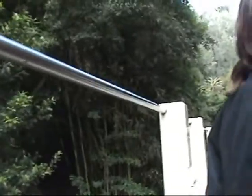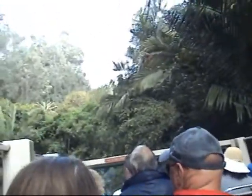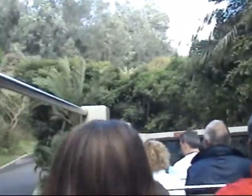But the tigers have a large enclosure. They have free access to the entire enclosure. Come back later on. There's an access point on the downhill side where you can visit with them and be able to see those endangered Malayan tigers.